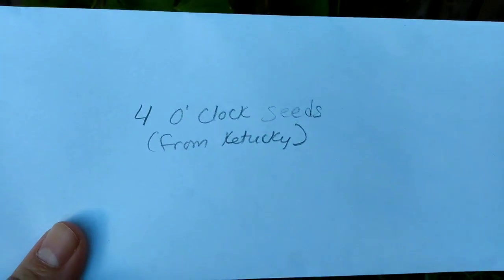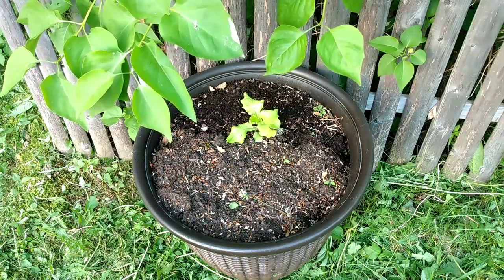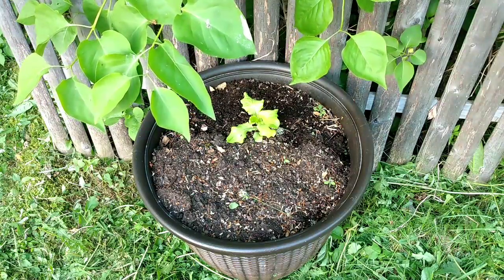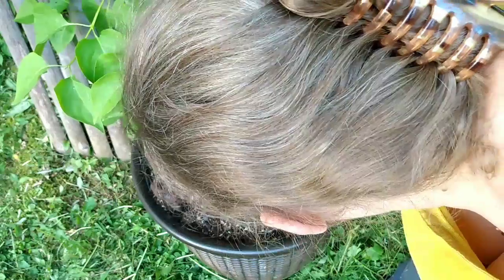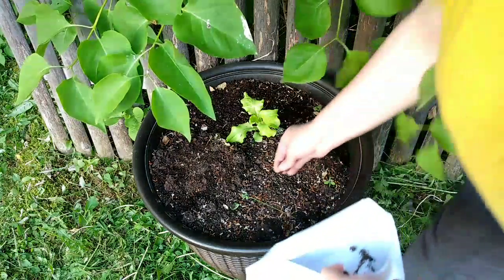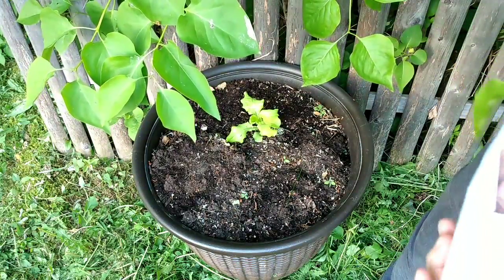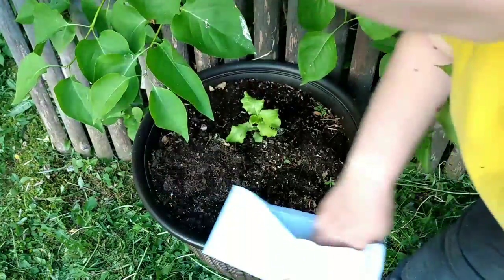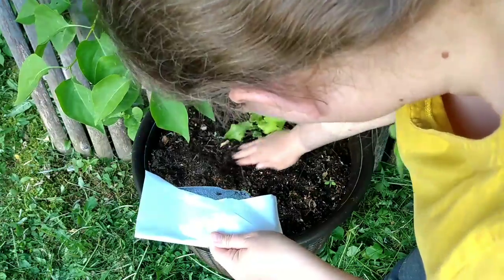And then I have these four o'clock seeds from Becky. She sent them to me from Kentucky from her plants, and I've never grown four o'clocks. I don't really know what to expect, so I am just scattering them all in the rest of the area here. I may get more than I can handle, but once again, I can weed some out. I want to make sure they grow good and I get enough.